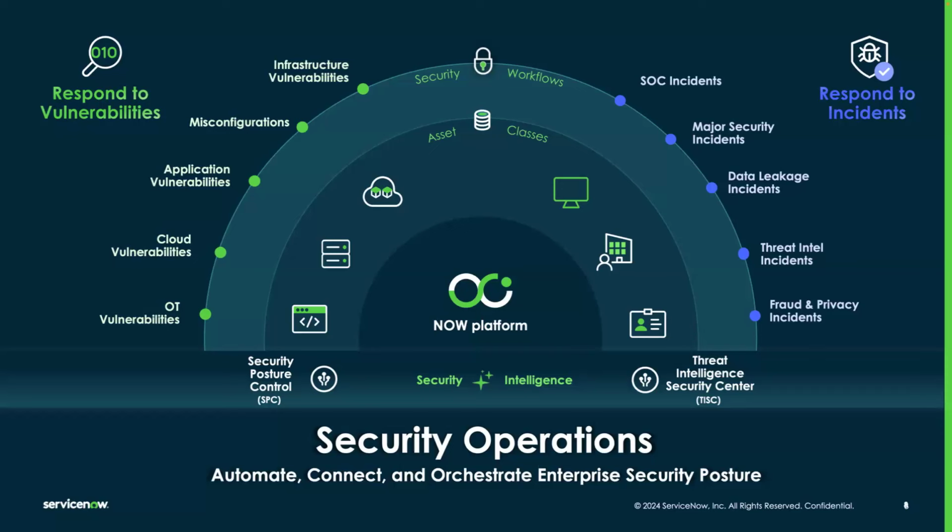On the other side, we have the ability to respond to incidents across the enterprise and enterprise security. This is largely achieved through our case management solution for enterprise security, which is called Security Incident Response. And within that, we also have threat intelligence, we have data loss prevention incident response, major security incident response, and most recently, we have our latest offering, the Threat Intelligence Security Center.